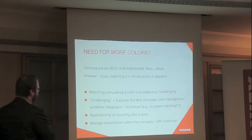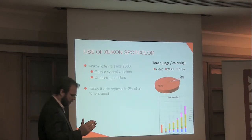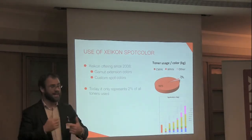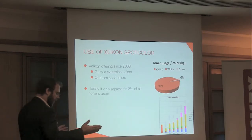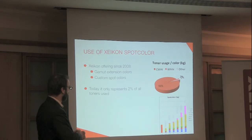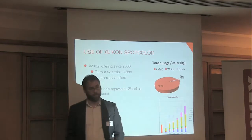And actually, if we look a bit further into our own business, Xeikon has been offering spot colors to the market, or the capability of buying spot colors, but also the capability of buying gamut extension colors. We have a printing press that has actually 5 printing stations, so you can indeed extend the gamut from CMYK to, for example, CMYK and orange or CMYK and red to extend the gamut in a certain area, or to put certain colors in there. But when we look at the volume of toner that we sell in labels and packaging, well, 96% of that is CMYK.